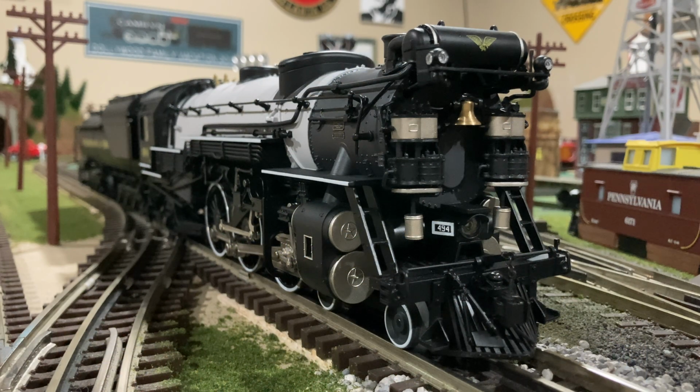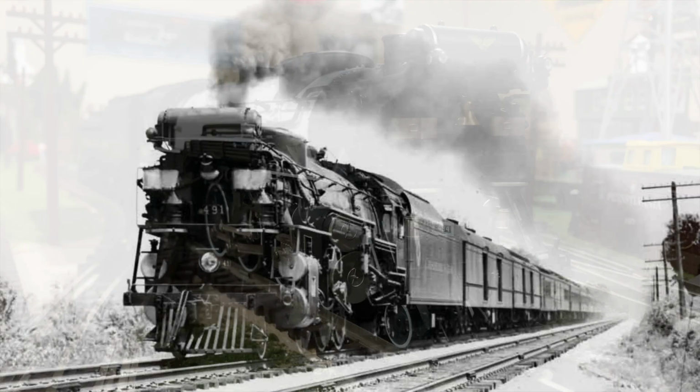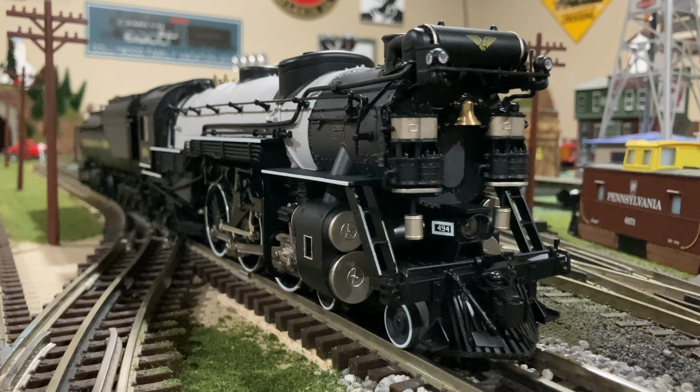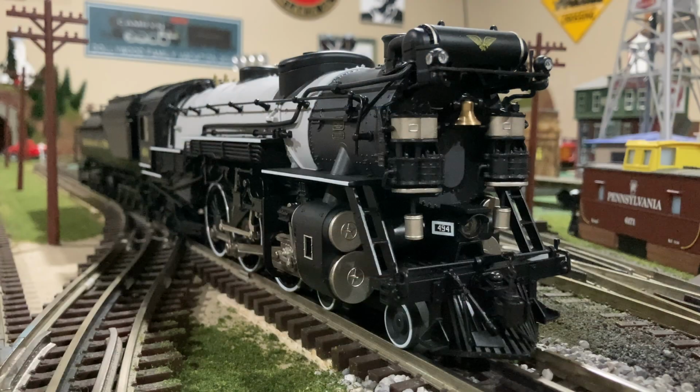The F-19s were initially posted to operate fast passenger trains east of Charlottesville, Virginia. The class proved to be successful. In 1930, the locomotives were assigned to pull the C&O's The Sportsman, and in 1932, the George Washington, which ran between Washington, D.C., Cincinnati, Ohio, and Louisville, Kentucky. 494 and her siblings continued to serve the C&O through the Great Depression diligently, but by the 1940s, the F-19s began to see some change.